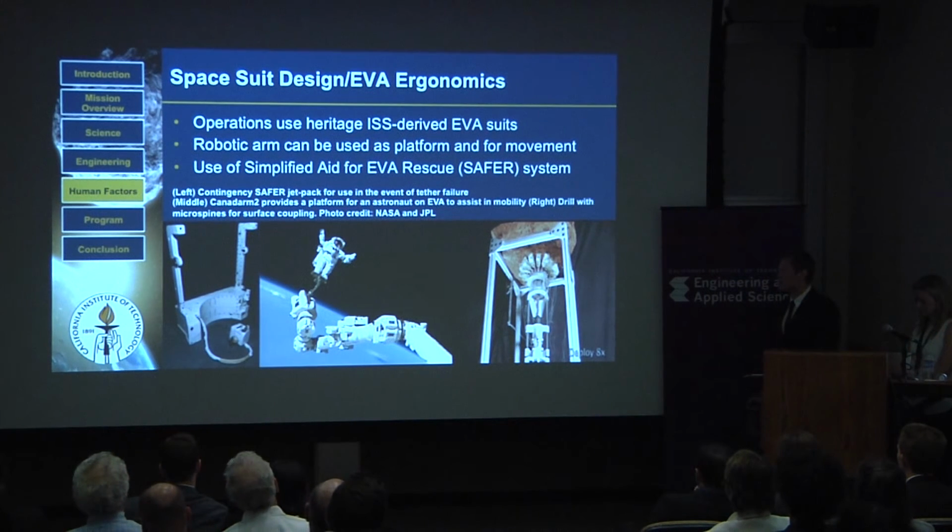The robotic arm that we're proposing would allow for a platform for storing tools and also for pushing against while drilling. And we've also looked into different techniques for drills that grab on and use basic anchors to push against as you drill. Because of a lot of the innovation we've used in our design, we decided to stick with heritage-proven ISS EVA suits to minimize the risk of all of our technology introduction on a single flight. Also, in the event of a tether break, we're using the SAFER system, which has been designed to provide an extra level of redundancy for astronauts on EVA.